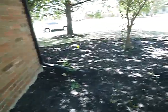These are some pretty good sized cracks right here. I don't mean to yank you around. That's part of my process. Mr. Magoo home inspections.